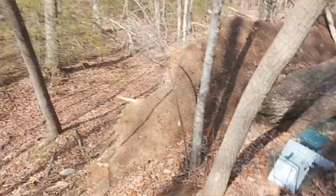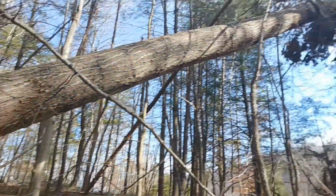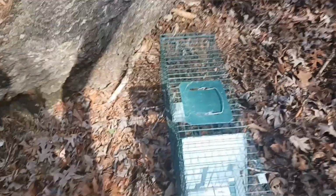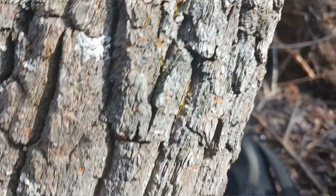And for our last trap, we got this great big tree coming up in there. Just a good tree, and then a nice little rock right in here. Put a camera on this tree, trap back underneath there, and set it for a coon. And then we gotta get one. I've caught one in this exact spot before under this tree, and I've had one on camera too before, so hopefully we'll get one here.